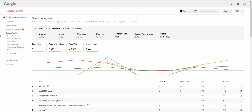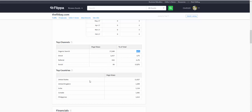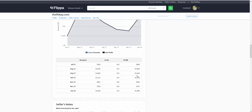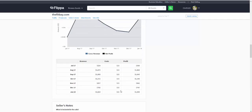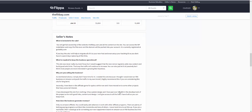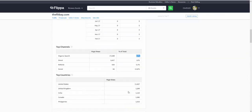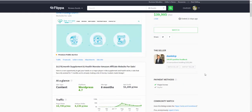And this is a really good example of a site, an authority site. It's got a lot of content on there. Look how much money it's making there, okay? Per month, it's sold for $40,000. So yes, I'm not saying that you can just get a site up and running and flip it for $40,000 on your first go.